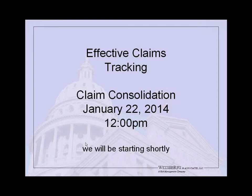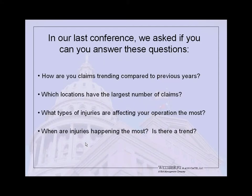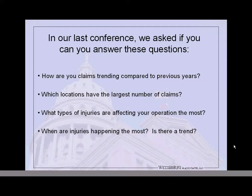Okay, so this is effective claims tracking, claims consolidation. In our last conference, we asked a couple of questions to the participants. Number one, how are your claims trending compared to previous years? Two, which locations have the largest number of claims? Third, what types of injuries are affecting your operation the most? And the fourth, when are injuries happening the most? Is there a trend?